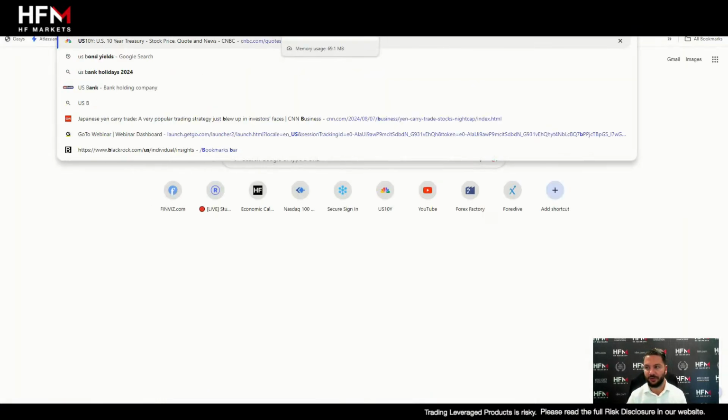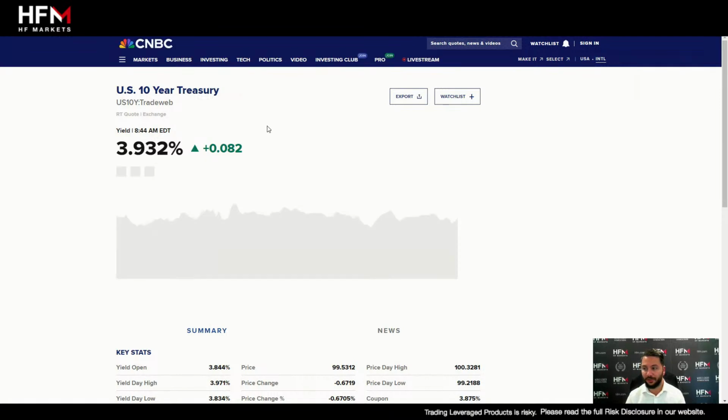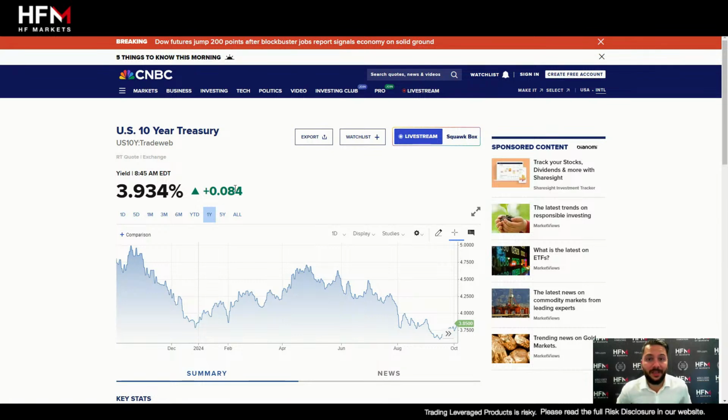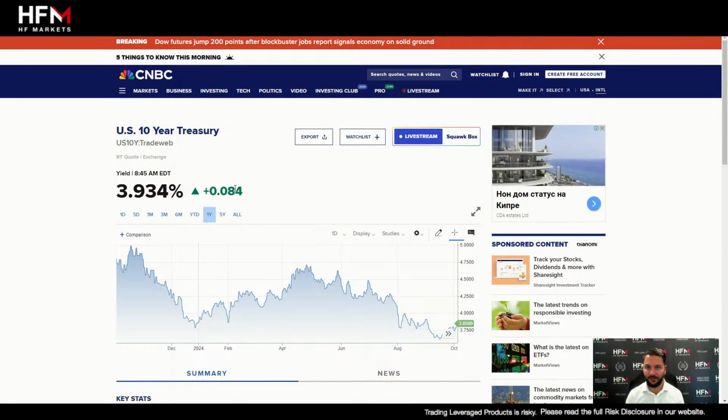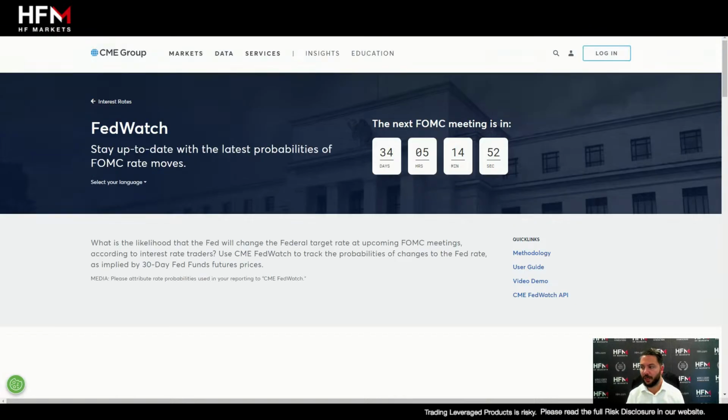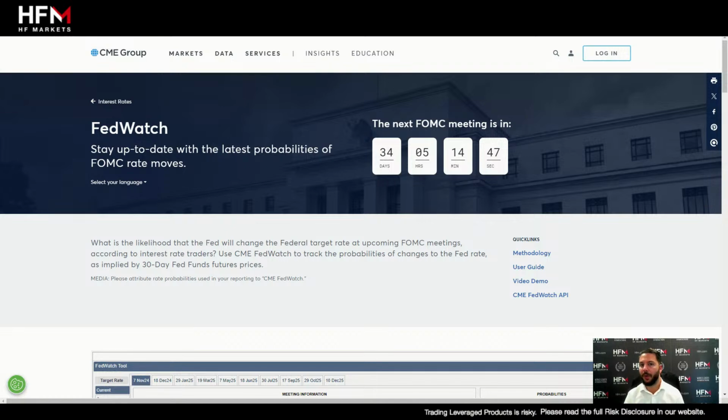Bond yields are going to be very interesting. Let's look at bond yields. Bond yields plus 0.084, so 84 points higher. Now, higher bond yields is negative. Okay, higher bond yields is negative. The reason it's increasing in value is because people think there's going to be a more hawkish Federal Reserve and a less dovish Federal Reserve. But because higher bond yields is normally negative for the stock market, that doesn't mean though the stock market will decline. It just gives a more negative bias.